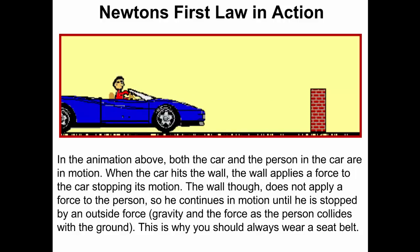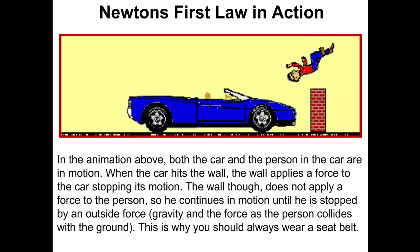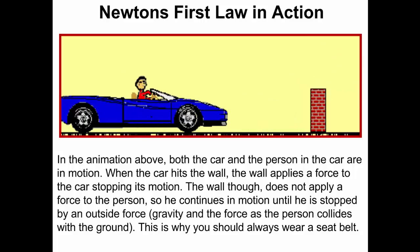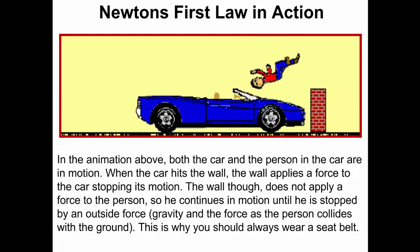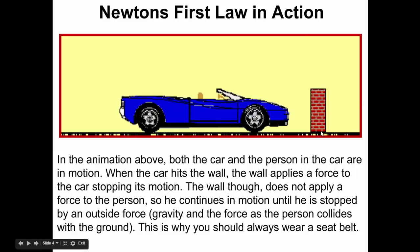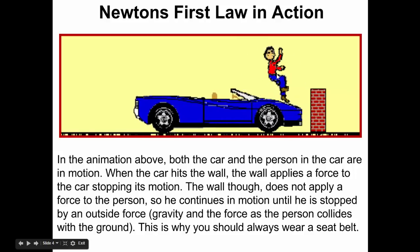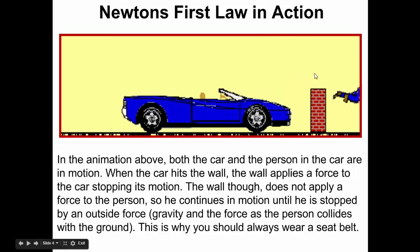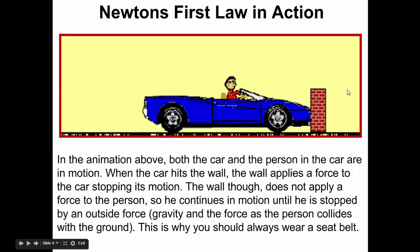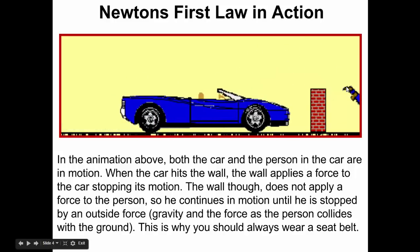So here's an example of Newton's first law in action. Sadly, our friend here is not wearing a seatbelt and driving unsafely. So he crashes into the wall and ends up flipping over the wall. Let's look at this. The car's moving, crashes into the wall. The car stops moving, but our driver keeps going. You see him again. He flips out of the car and over the wall.